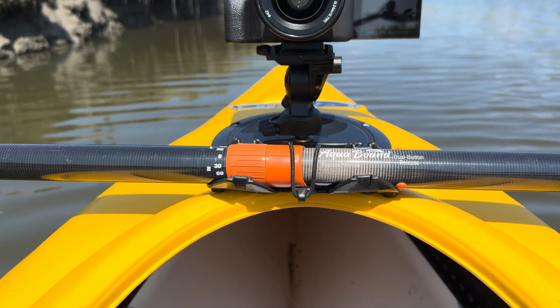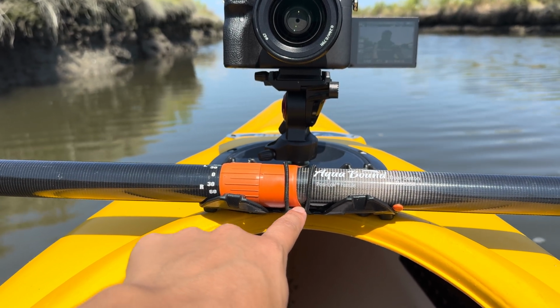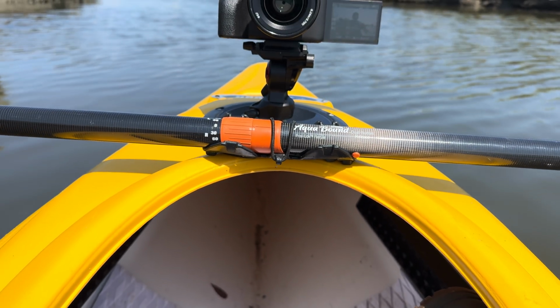That was beautiful. We also installed this to hold my paddle while I take pictures, and it's very helpful. Otherwise, if you try to balance it, it can fall in the water. So mounting your paddle while you take pictures is going to save you. Okay, so those are our tips.